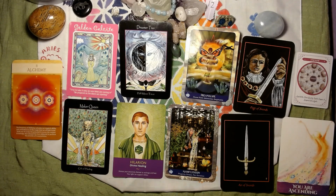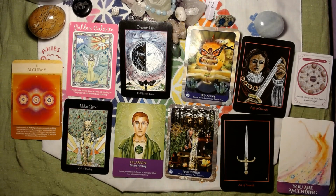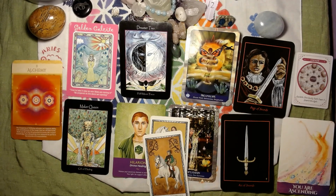So as we see, you're really going through this process right now. So let's pull a card to see what you need to do right now. What's going to be helpful for you to do right now, for you to bring this in? Okay, so these just kind of fell out.